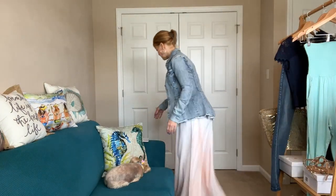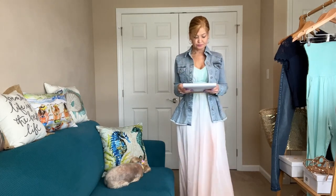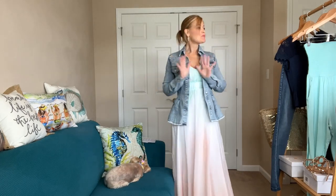All right, and I owe you the pricing for the jean jacket. It is called the Peplum Jean Jacket. This is a size 2, and it was $49. And that's it. What did you think? Do you have a favorite? Please share down below. You already know which one my favorite is, right? But I loved each and every piece. I think you can have fun with them and build on items that you bought before.